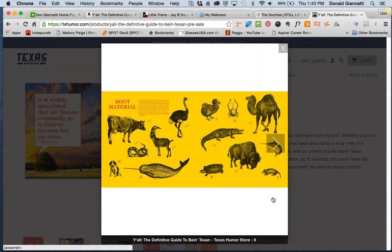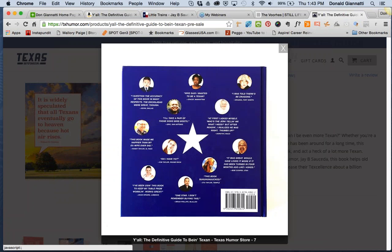In fact, there is an editor, Andrea, over at Texas Monthly, who wrote a book. Unbeknownst to me, she was writing a book called How to Be a Texan, and I didn't know that it was going to be released within a month of mine. We didn't like the name How to Be Texan for our book because we wanted it to be kind of silly. So we played around, and it was going to be called The Definitive Guide to Being Texan.